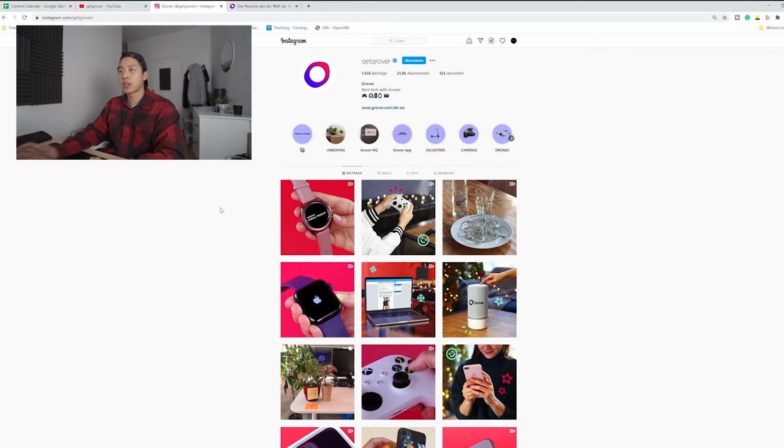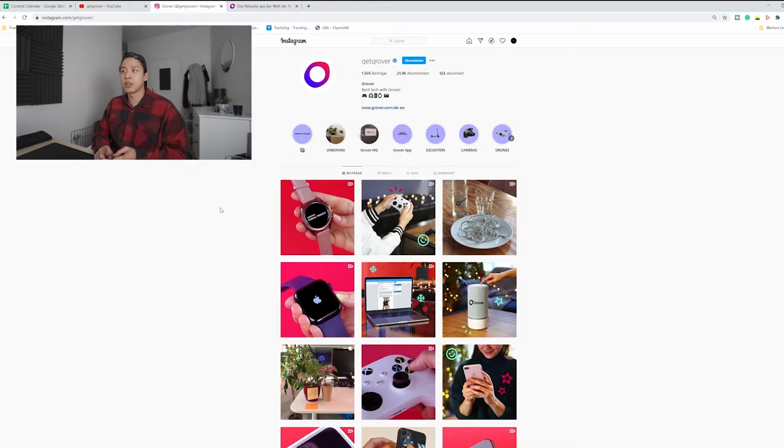And I would highly recommend the following things, Grover. First, I would definitely reply to every single comment. It's not a lot, but it's a few, and it makes a big difference with the customer that actually wants to use your product. Second of all, I would change the icons up here for the stories.